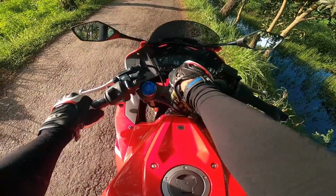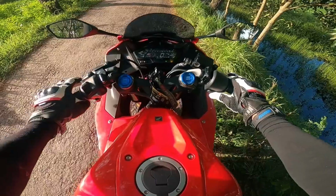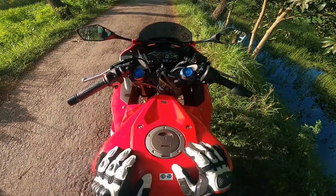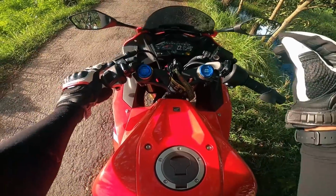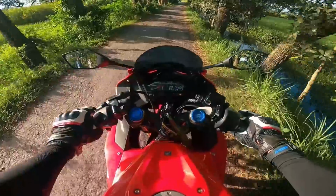Let's start the bike. You got a new instrument cluster. Nice. To be honest, I haven't seen anything start that smooth, and it revs equally smooth. Brilliant. Let's go for it.